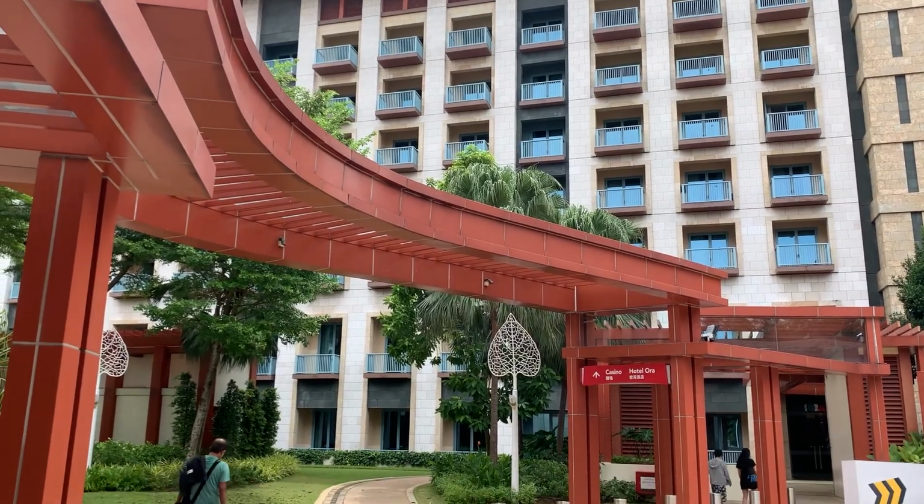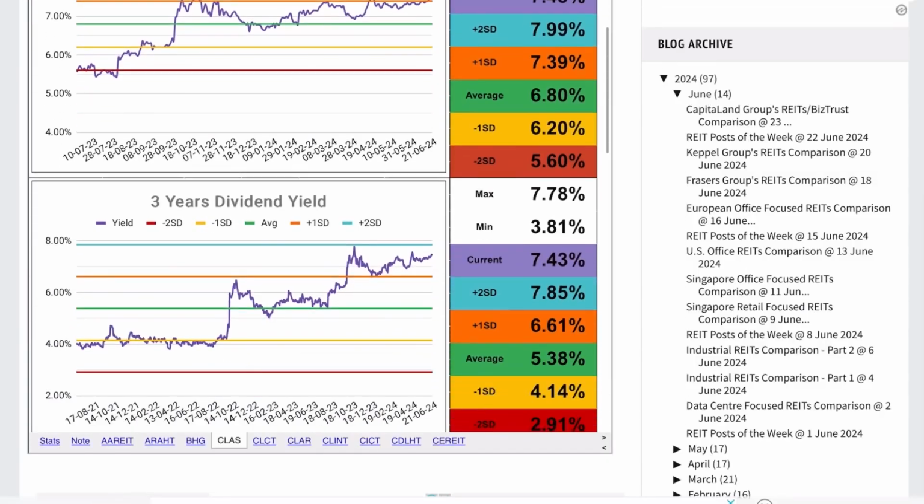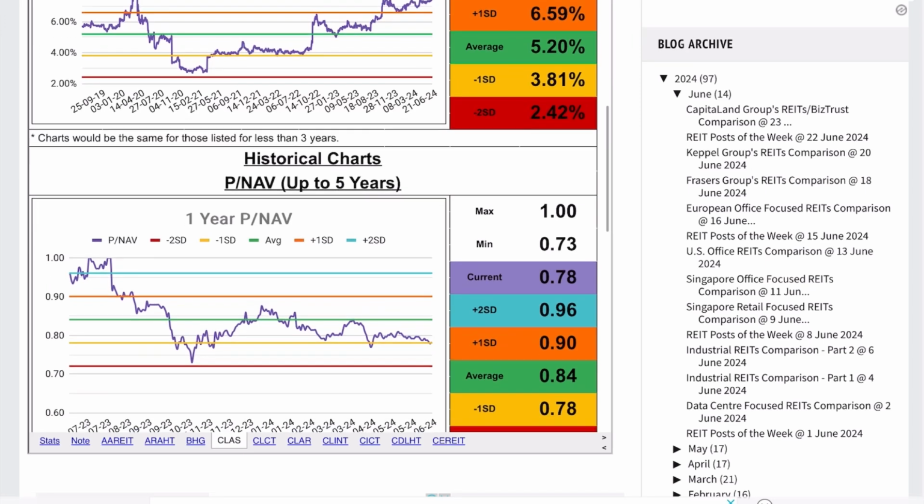Before moving on to the next point, guess where this chart is from? Yes, it's from the Retirement website that I shared earlier.